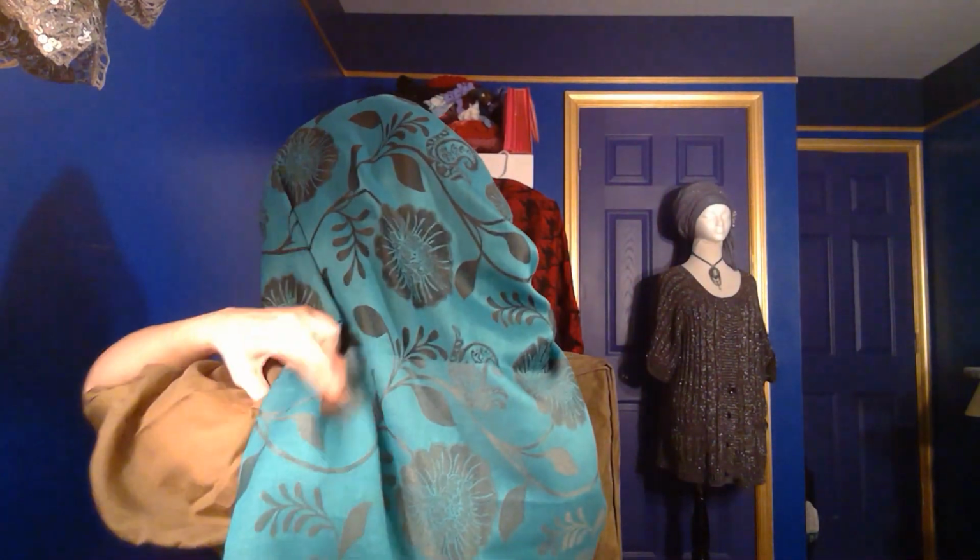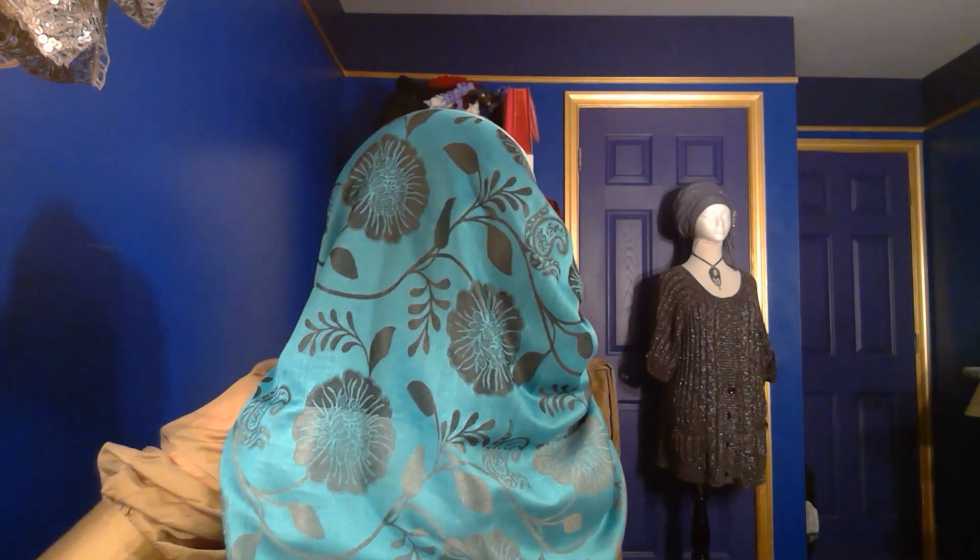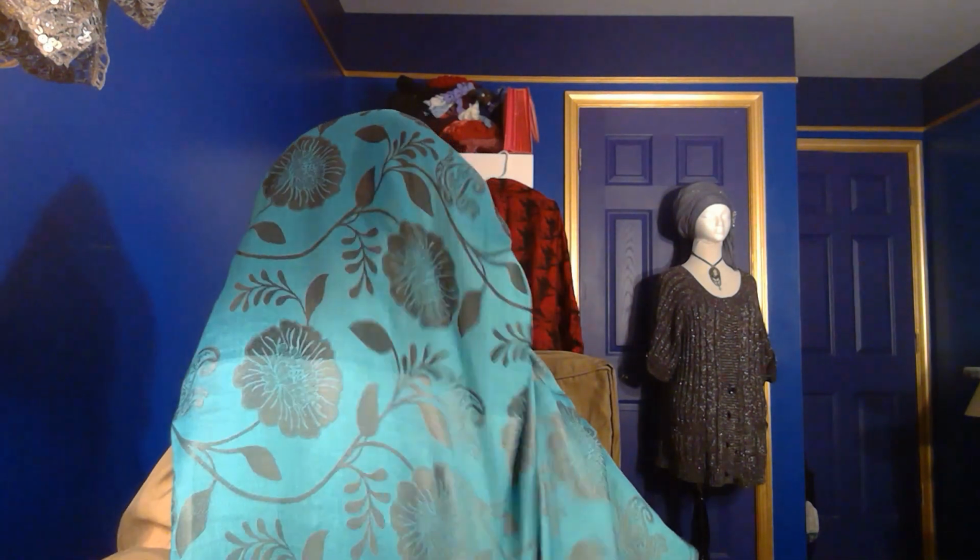I can shift this to the back or just leave it here. So if I shift it to the back, this is what I get. I'll turn around. Just like so. And the length of the scarf goes down to the small of my back. It's huge. It's super, super crazy big.